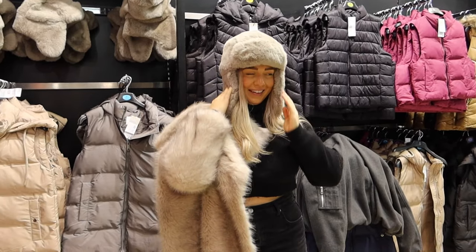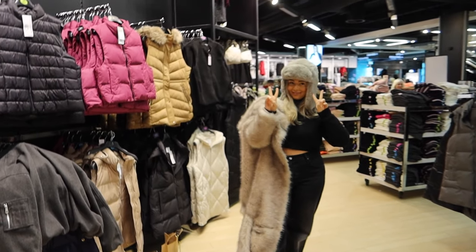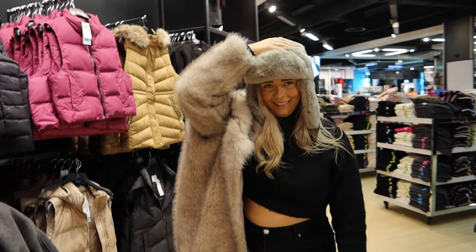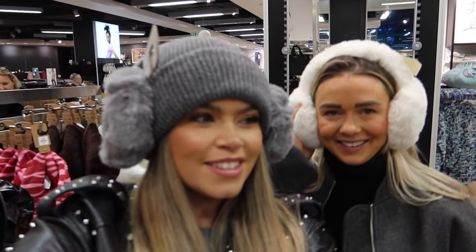Lucy's just getting herself all ready for winter. Yeah, I think the hat really, really suits you. I think you should buy two. Added about an extra stone on it. Just trying on some muffs. Lucy says she's like a DJ.